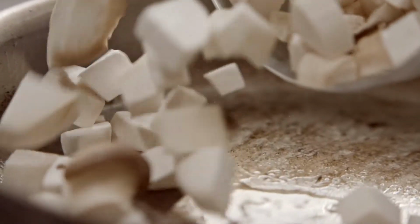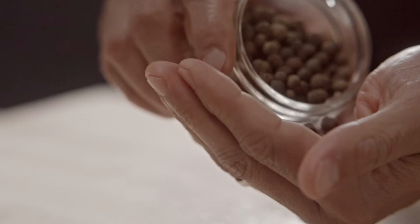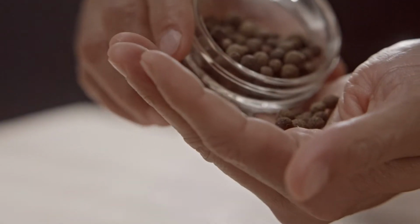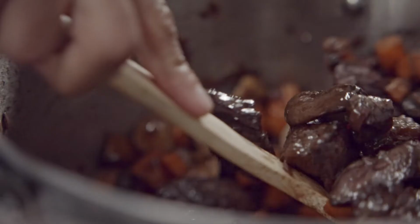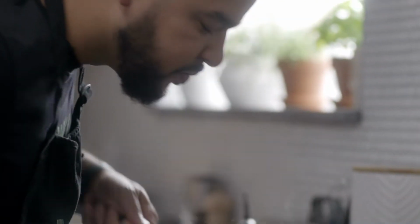PJ simmers the beef in traditional bourguignon flavors, mushrooms, pearl onions, and red wine, and Jamaican seasonings such as allspice berries and Scotch bonnet peppers until the beef is fall-apart tender. Oof, that smells delicious.